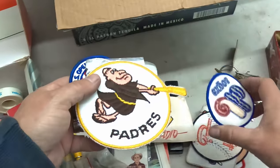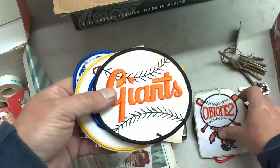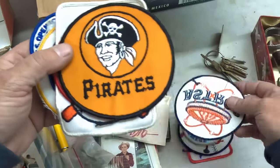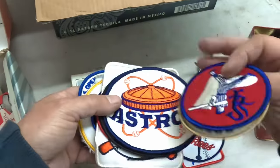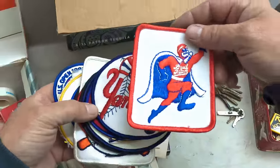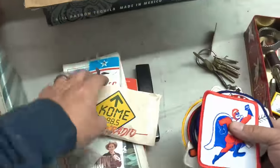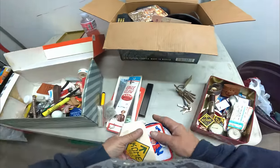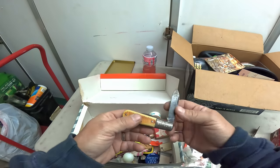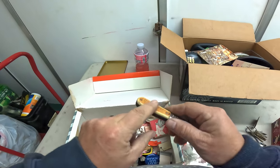Expos. Padres. Expos. Giants. Orioles. Indians, Pirates, Star Trek Pirate, Astros, Sox, Brewers, Yankees, and Budman. Oh, wow, Budman. Haven't seen that in a while. Oh, look at this knife. Barlow, it says. Okay, that's nice. I love the handle here. It's just neat.